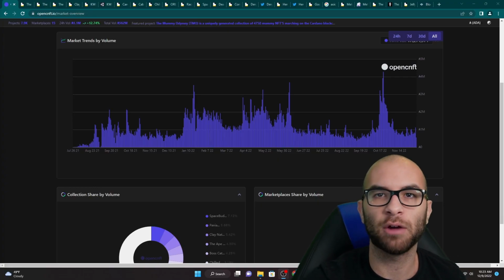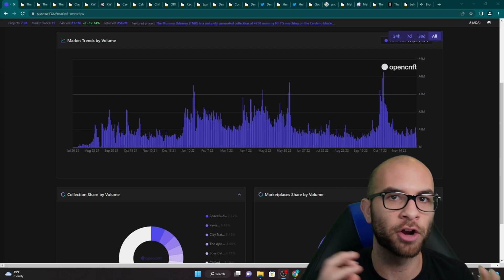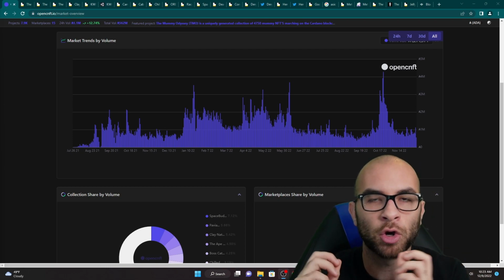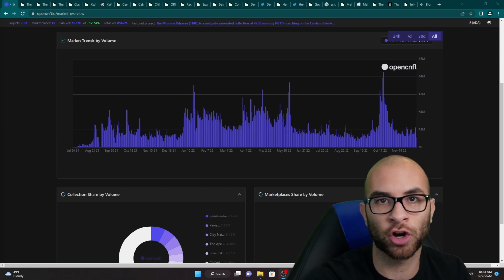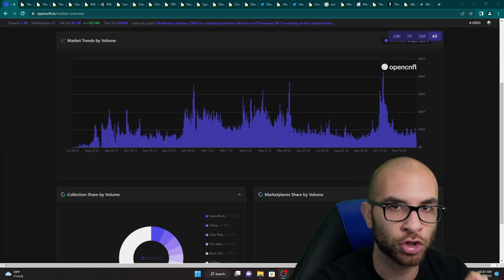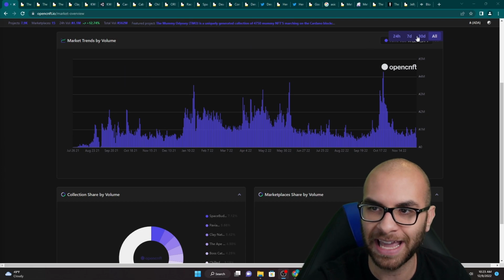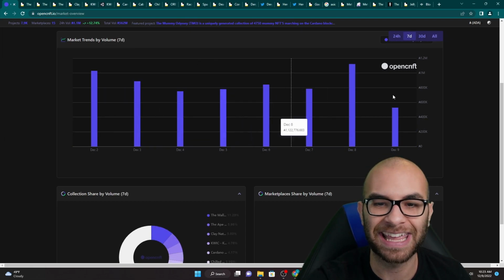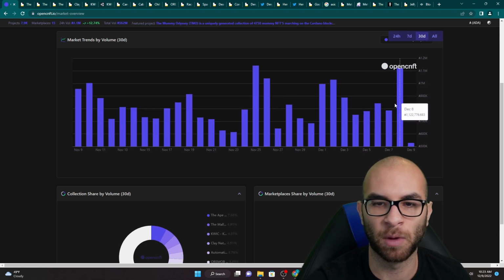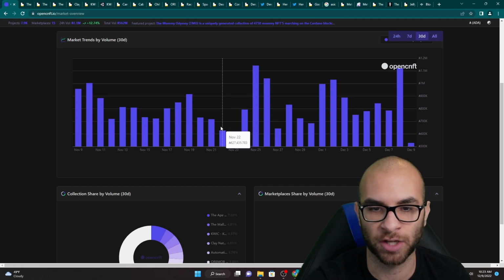First things first guys, how does the overall volume look in the Cardano NFT market? For the most part, we've been hovering in this sideways range ever since November started, going anywhere from about 700,000 to 1.1 million ADA, and you can look at this past week guys, most of the days are hovering in that range, and even in the past month we've pretty much been in that range as well, with some lower days such as 600,000.